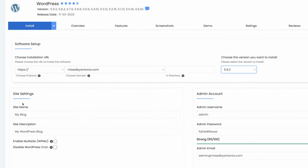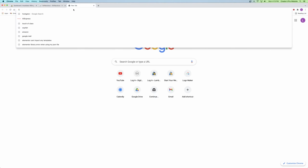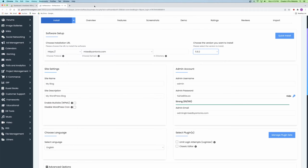Go over to site settings, and we've got the site name and site description. And so what this is, let me go ahead and open a new tab for you guys and just go to HostGator. So if someone were to search your website and it looks like this, you'll have the site name right here. And then this is the site description right here. So that's what we're creating right now. So I'm going to close this.